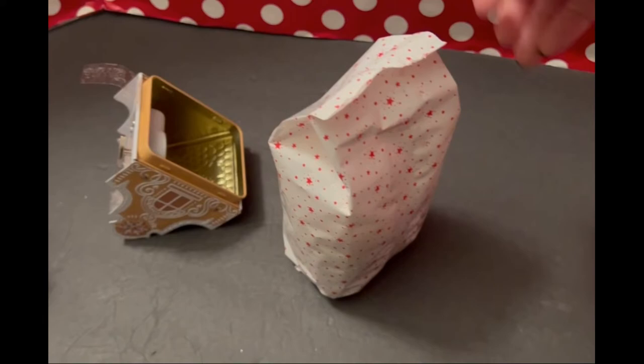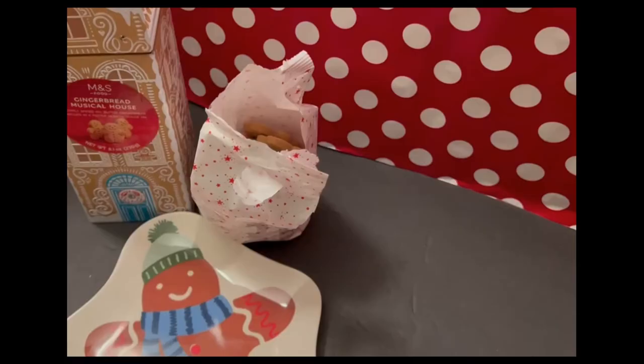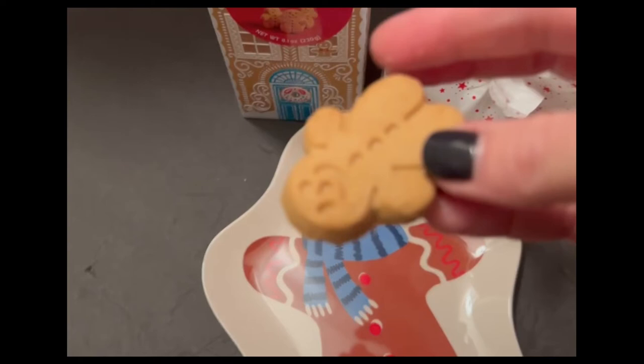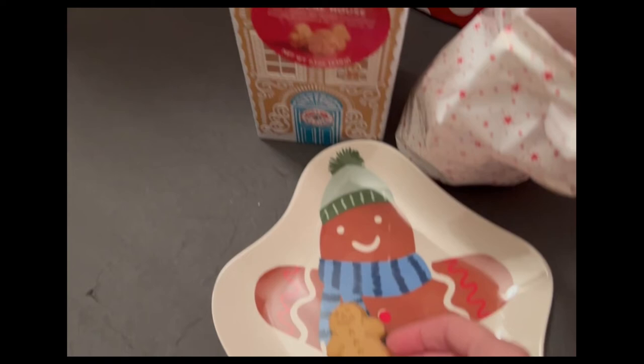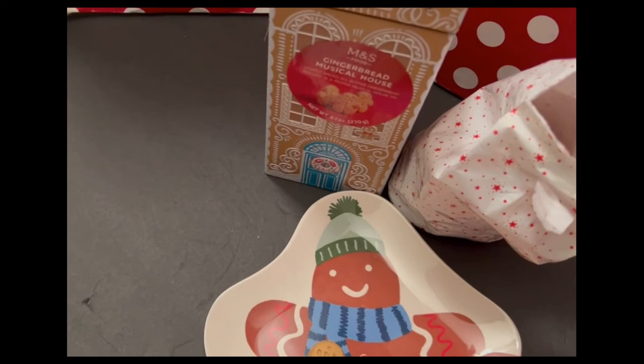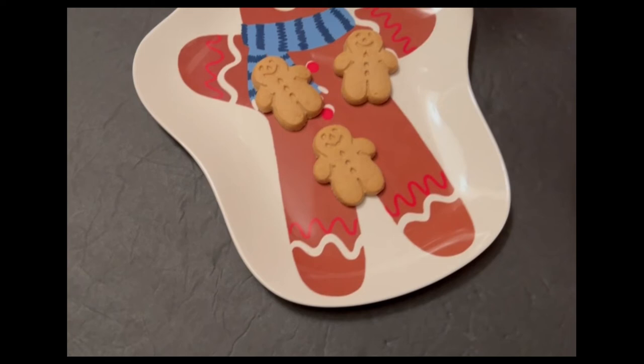All right, so I guess it's time to open them up and see what they look like. Okay, so I have opened it up. I'm going to take one out for the first time. Okay, he's very cute. I'm putting him on my gingerbread plate, which I also happened to get from Target, though it was not made in the UK like the cookies and the candy. I guess they are all the same. Very cute.